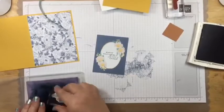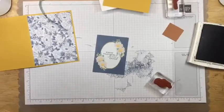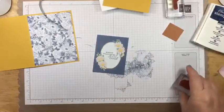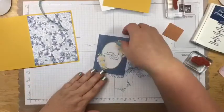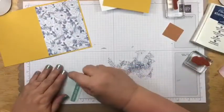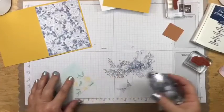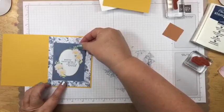And again, there have been a lot of companies that come out with these Memories and More card packs for scrapbooking, but I've just never used them that much for card making. And now that I am, it's like, oh my gosh, this is so easy to do. Okay, so then we're going to take this and bring in our adhesive again. And then we're going to center this onto the front.